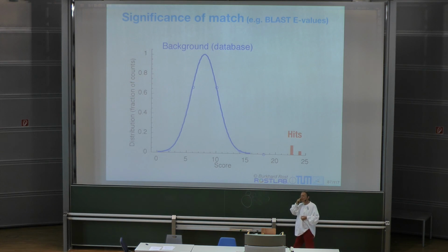So for whatever number you choose, you compile a background distribution. So you essentially take a tumor, run it against the entire database, see what the score is, and then you hope that the hits you have are outliers. If they're not outliers, if they're right in the distribution, they are meaningless.